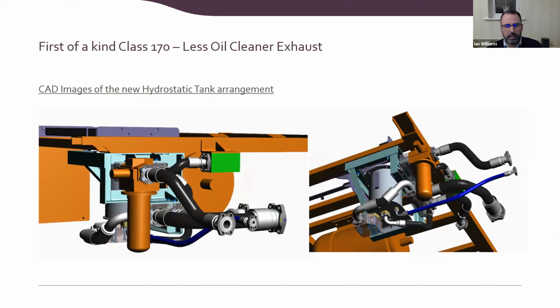You can see on the bottom left of the image on the left, the pipe is coming out of the hydrostatic tank and splitting at a manifold under the light blue cradle that you can see there, and then on the suction side feeding into the filter in the foreground. So those are the two major changes we made to the return and the suction inlet and outlet on the hydrostatic tank.